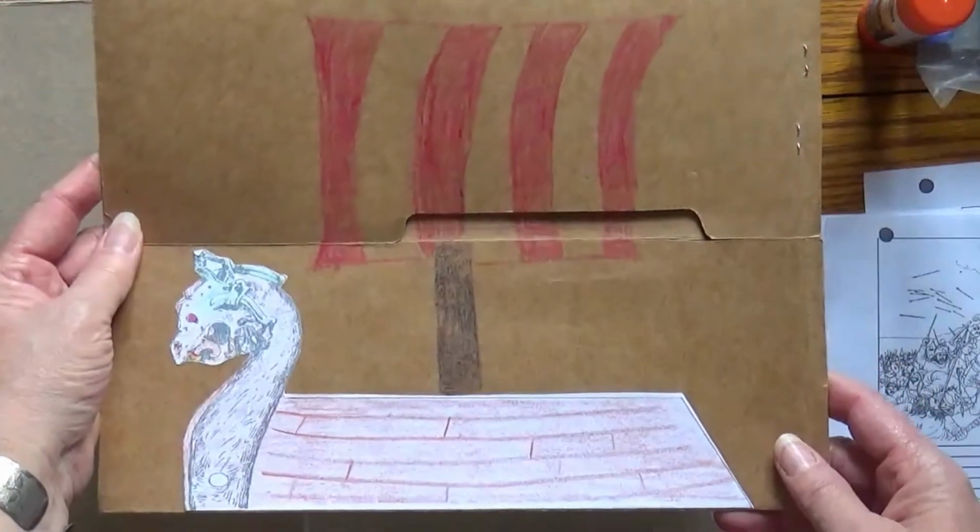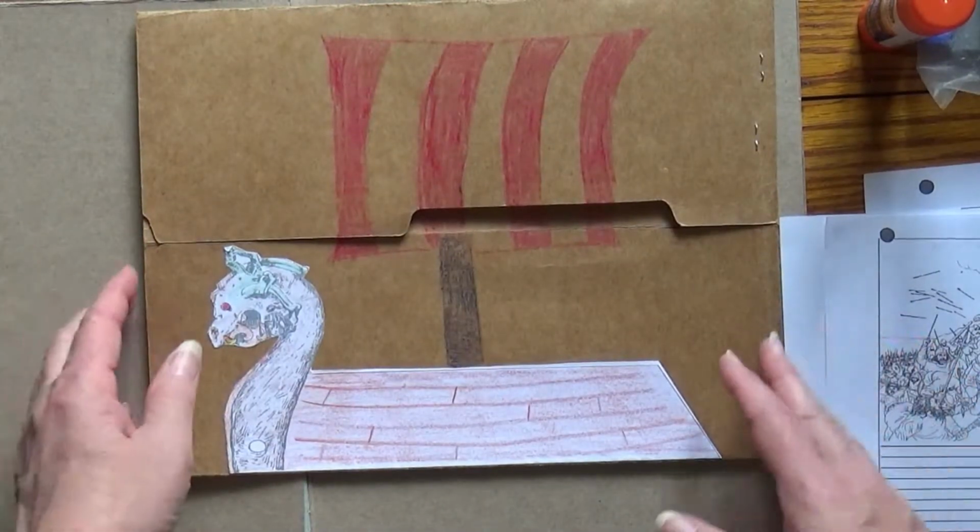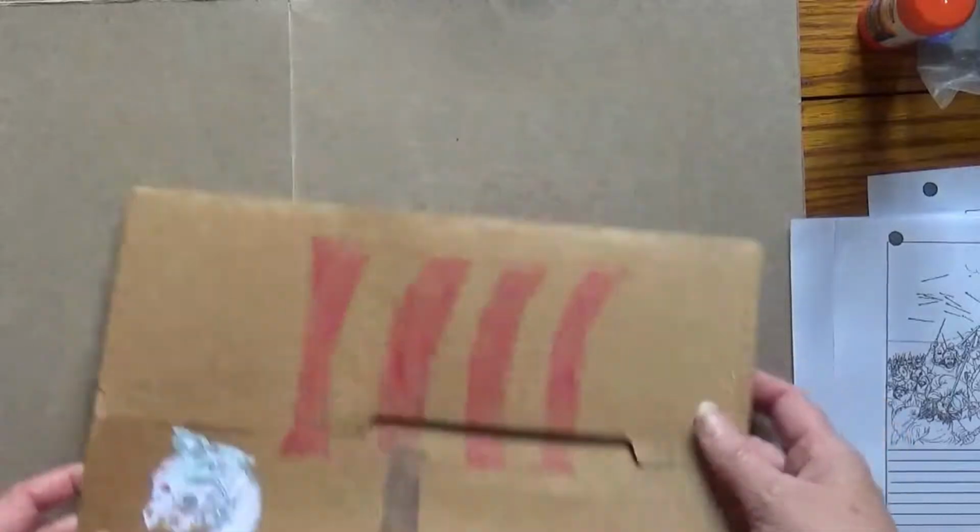You can hear I have Loki the Joker playing in the background just because I like to hear my Viking music. So, got my cover done. Hopefully you've got yours done.